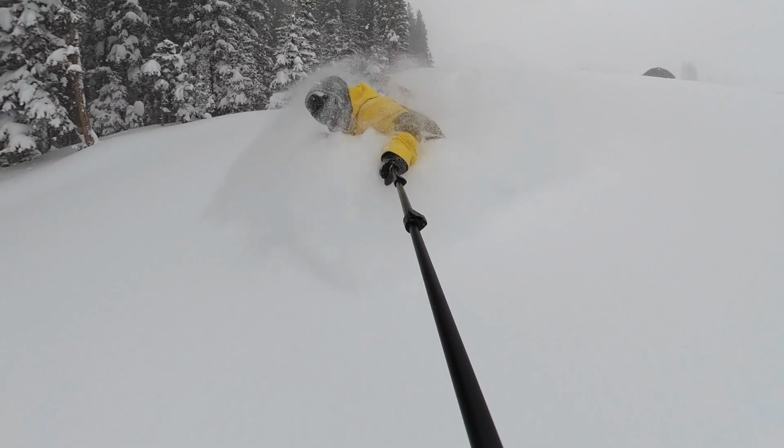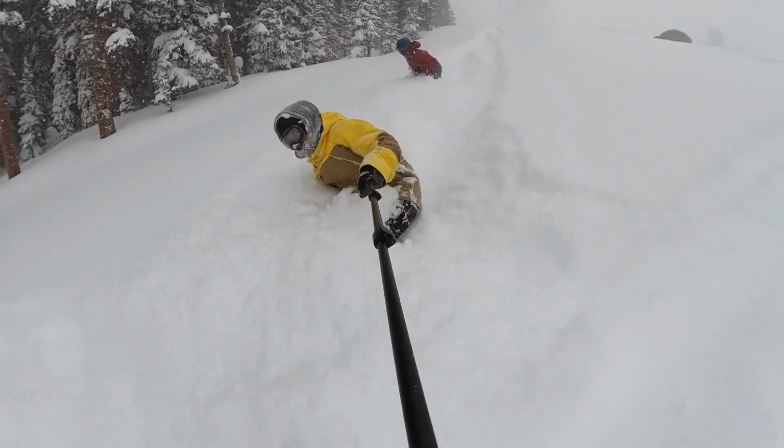A lot of people do love Copper Mountain. Personally, it's my least favorite mountain to snowboard in my area. So 8 for runs, there's better out there.